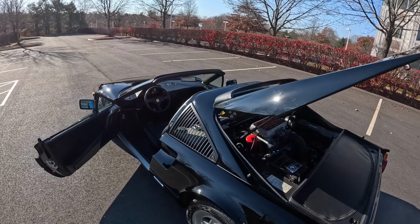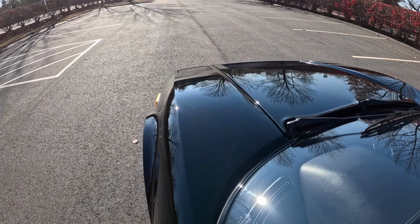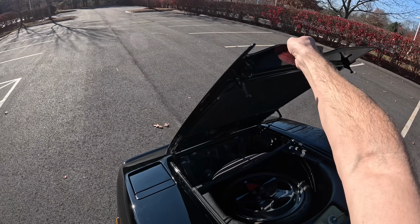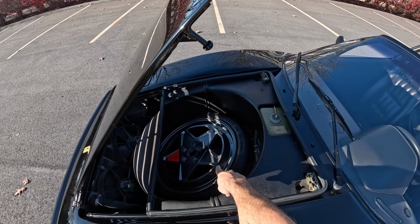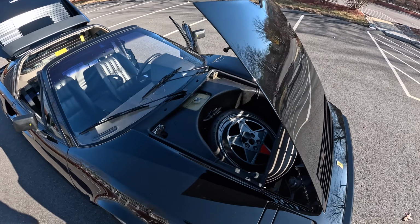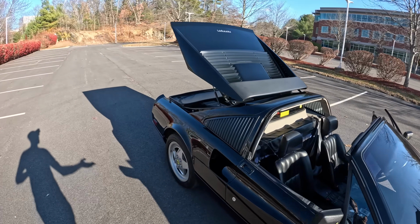So that's going to save you oodles of money in regards to maintenance, in comparison to, say, an F355. In the front, there's not much space up here, but you've got a couple cooling fans, and you have a spare wheel and tire, which is always lovely to have because, man, you just want to be able to do this stuff yourself. You don't want to have a tow truck come and bail you out.